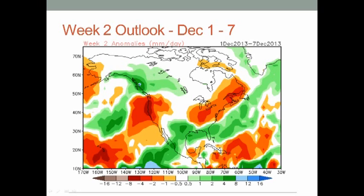Now, I wanted to look at week 2. I'll be following up on this. It does look like right now some of the longer term models, early December, are showing that it will continue active over the south, and that could continue our pattern of soil moisture recharge as we get into December.